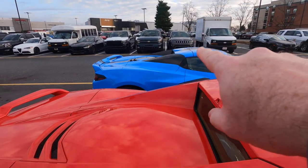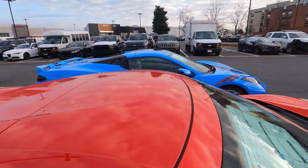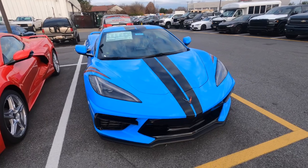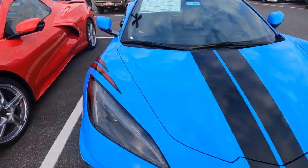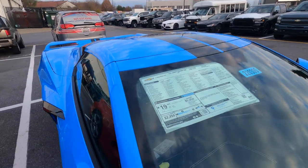And there's another convertible there with the carbon flash section. And you can also do that, the roof is carbon flash if you desire. So you can really customize the look of these cars. Rapid blue with some stripes. Black stripe down the center. Stingray hash marks. 2LT convertible for $89,000.